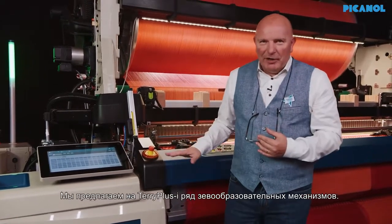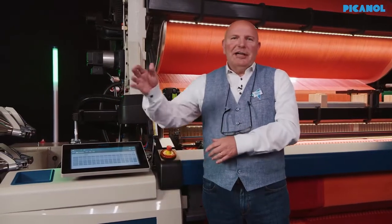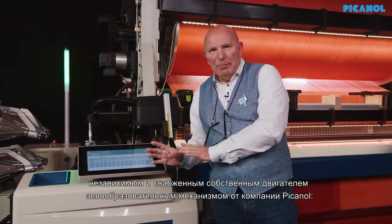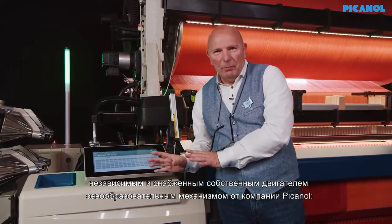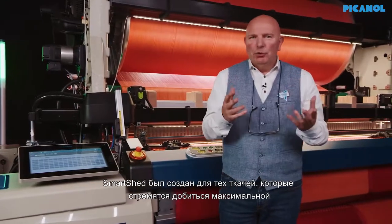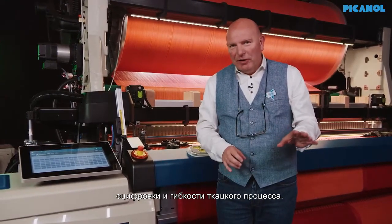On TerryPlus-i, we offer a wide range of shedding motions, from a dobby to a jacquard driven by a conventional cardan shaft or driven by an independent motor. But now it will also be available with the new independent and motorized shedding motion from Picanol, the SmartShed. SmartShed has been built for those weavers who want to maximize digitization and flexibility in the weaving process.